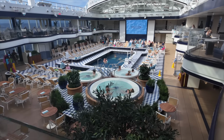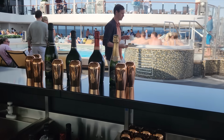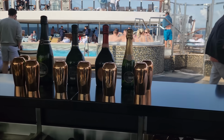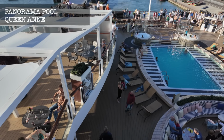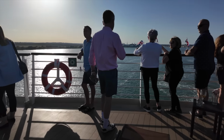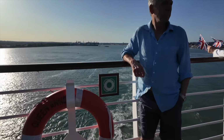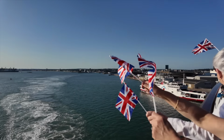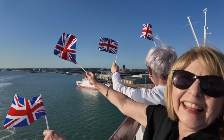And there's the wellness cafe. We're going to try out breakfast later on in this video, so you can see how that feels. We then took a look at the outside pool right at the aft, as it was coming up to Sailaway time. Southampton, truth be told, is never a glamorous place to sail away from. It's no Sydney Harbour with the Opera House, or Montego Bay, or arriving in Monte Carlo. But hey-ho, there are worse places.